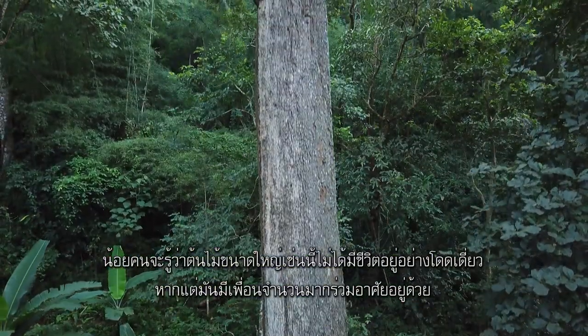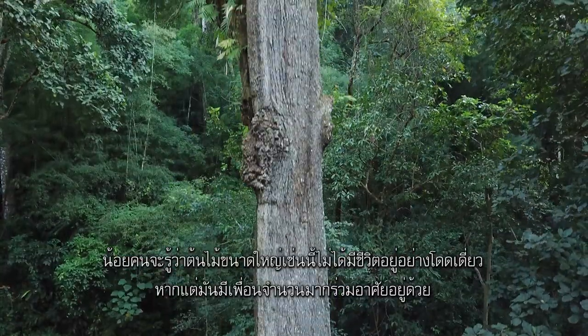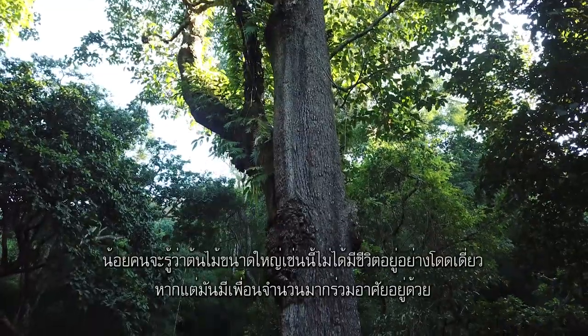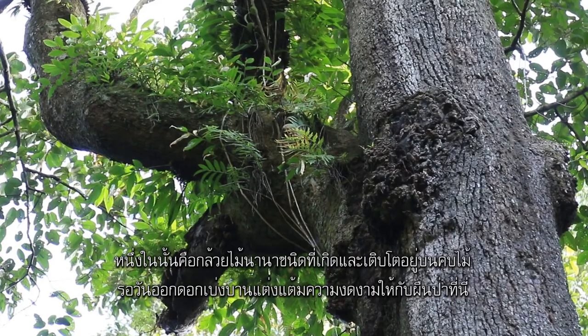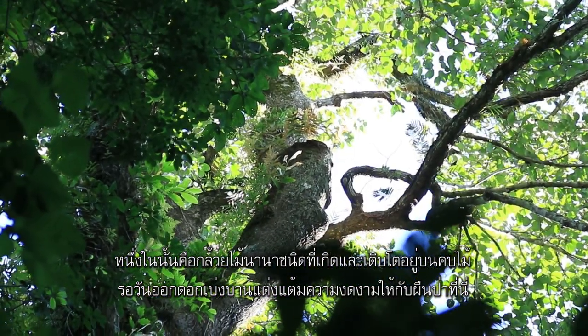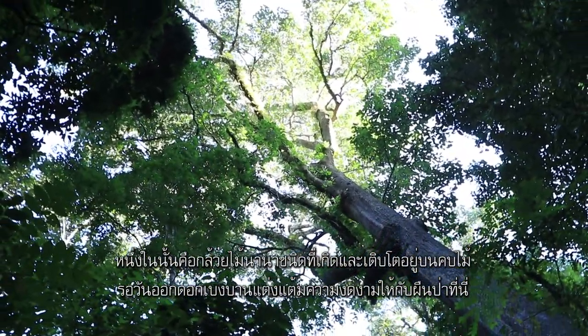Only a few people know that these large trees do not live a solitary life, but have the company of many friends living together. One of them is the different kinds of orchid species that come into existence and grow on the trees. They are waiting to flower so as to reveal the beauty of the wilderness here.